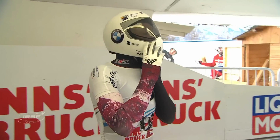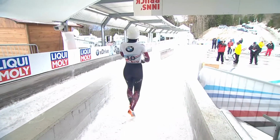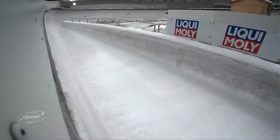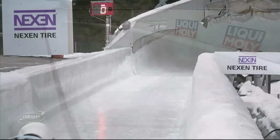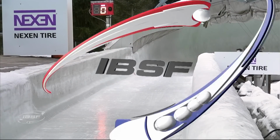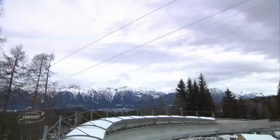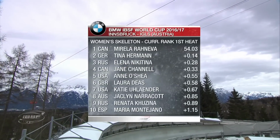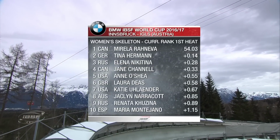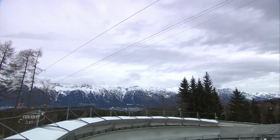And this is what's interesting about this. Mimi is known for her starts, but while a very competitive start with that 5.29, there was a deficit. She drove around the field, including the Olympic bronze medalist and the reigning world champion. We see her come out of her exit of Kreisel, 9-10. I mean, that was textbook. Well, she's all smiles. First 10 sleds are down in our field of 23. Mirela Rahneva of Canada, the leader from Tina Hermann and Elena Nikitina.